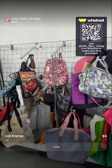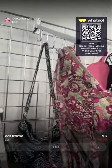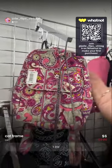Yeah, here's a little backpack. Yeah, it's a small one. I'd run that for 30 also.